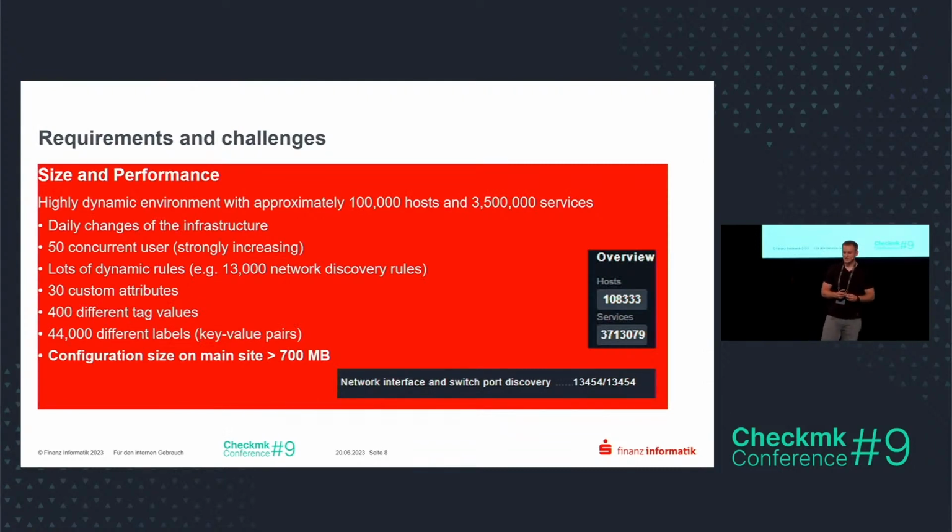And the requirements and challenges, again, as I said, we've got 100,000 hosts, or quite a bit above that. It's 108,000 right now, as you can see on the right side. And also this environment with over 3.5 million services changes rapidly. So we have daily changes in the infrastructure and have to deal with around 500 host changes per night. Our 50 concurrent users, who obviously click in the GUI, are strongly increasing, so we plan to have around 300 users at the end of this year, which also is quite a challenge for the performance of the system.